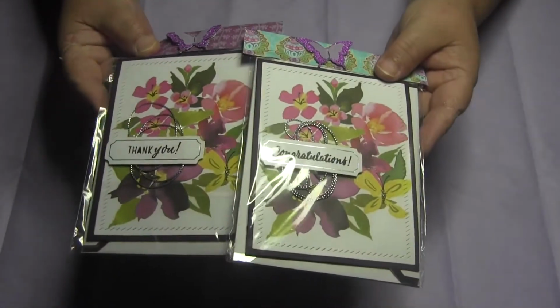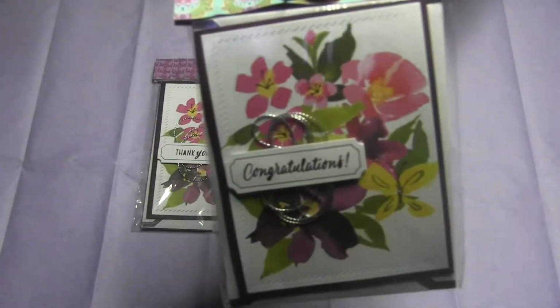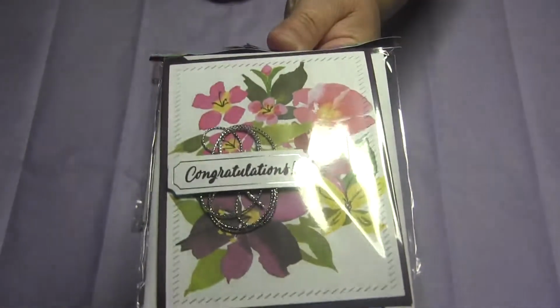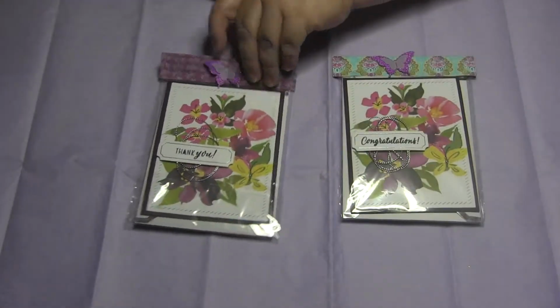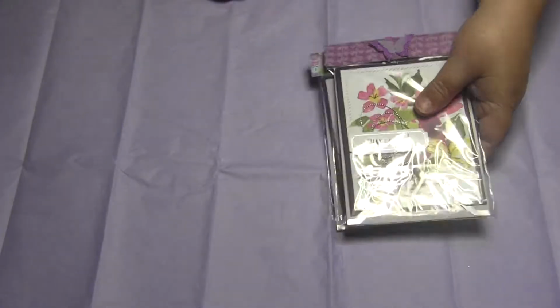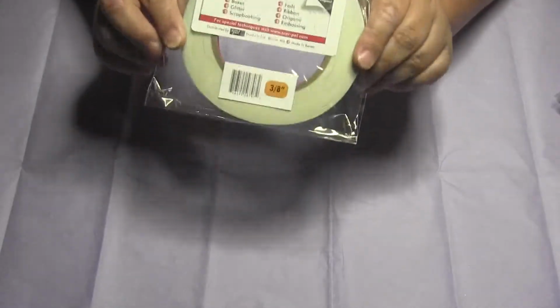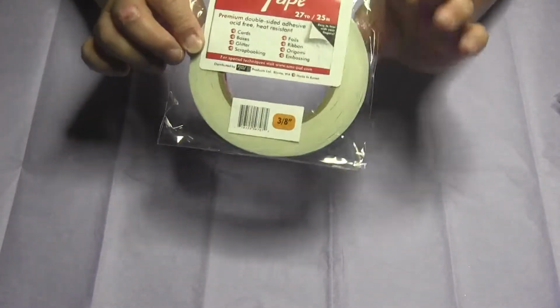Oh, look at these cards. Aren't they gorgeous? Gorgeous. Look at that. Gorgeous cards. Just congratulations. Thank you. Gorgeous. Thank you so much. And the gorgeous purple butterflies on top. A scrapper always needs that. Thank you so much. I'm always needing these, so thank you so much.